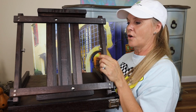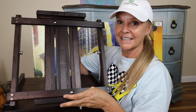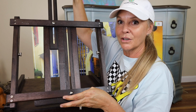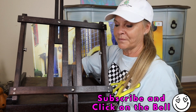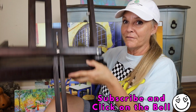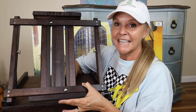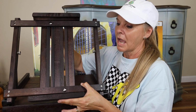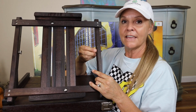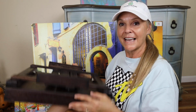Check this out. Okay, so you can adjust the size of the canvas by unscrewing it. This goes high and this one goes low. So I can actually get a very good size canvas in there. You just have to tighten the screws. So there we go. So it adjusts to any size canvas. Well, pretty much most any size canvas. I liked how it was stained. It will lay flat. You just unscrew it and it will lay flat on my desk.